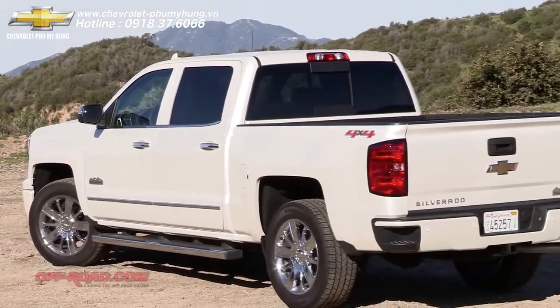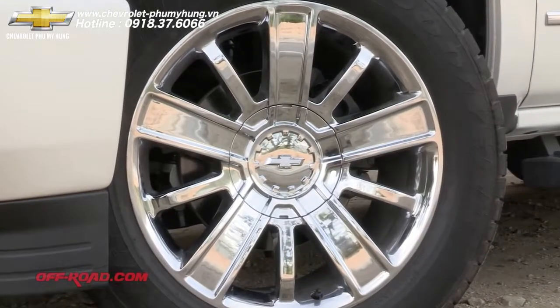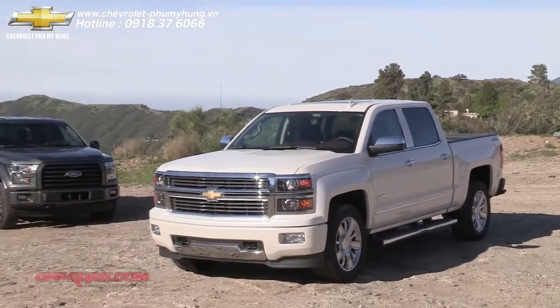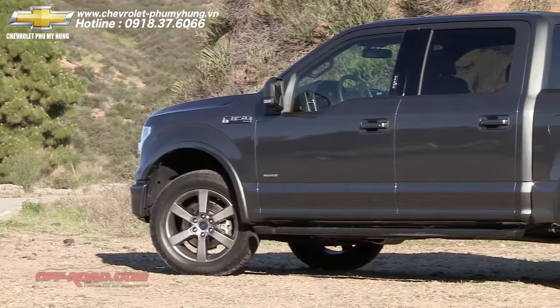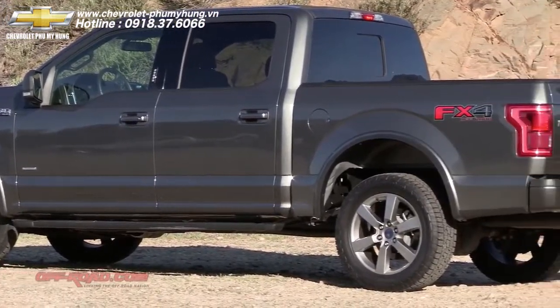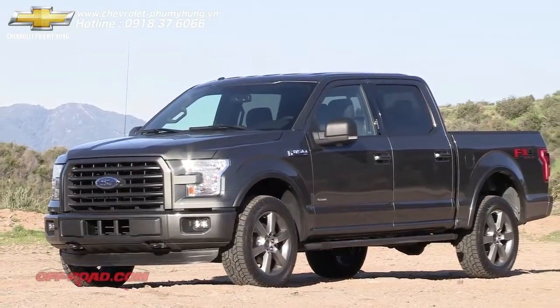This pearl white paint job is fantastic on this truck, and the chrome wheels that come with the High Country are pretty nice bling. It's a nice looking truck. And maybe with the F-150 from an exterior standpoint, we might be judging it a little unfairly. It came in a matte gray finish that's not the most exciting color-wise, but the truck is a nice truck.